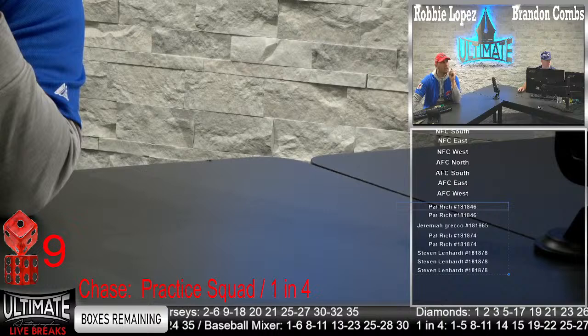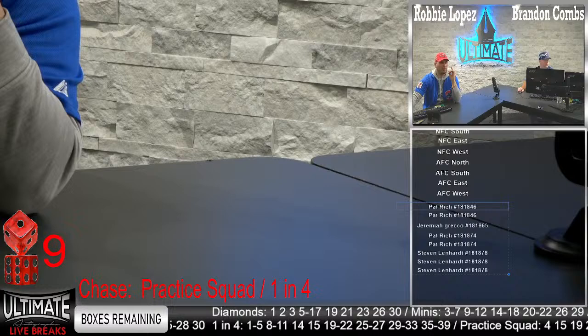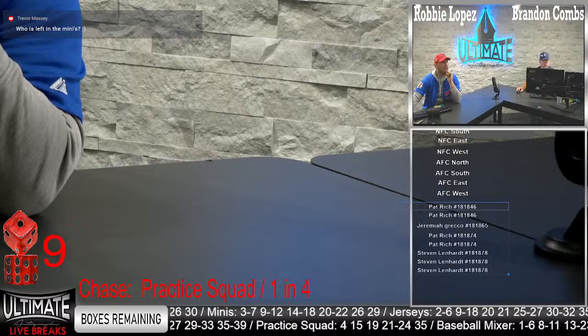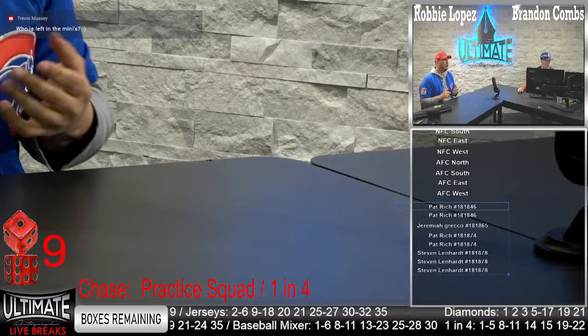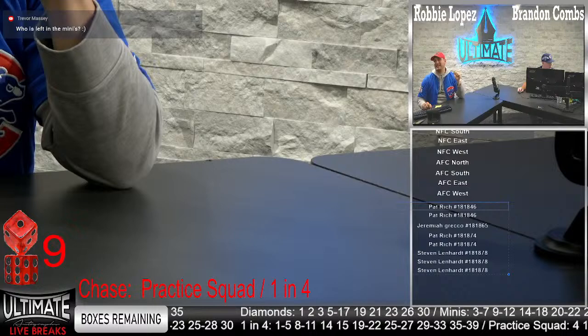Again, this is a double box practice squad, so that's going to take us down to five boxes left. As soon as we are done with this, we have that Vault Series coming up next. Who is left in the minis? Trevor, we have practically every headliner in that minis except Jamar Gibbs. He's the only headliner that was out. Every headliner in there is still available. Tyreek Hill, Jerome Bettis, Roger Staubach, George Kittle, Brandon Aiyuk, Andre Johnson, Warren Sapp, DeMarcus Ware, and DJ Moore, with two secondary headliners, Fred Taylor and Corey Dillon. That's what's left in those minis.